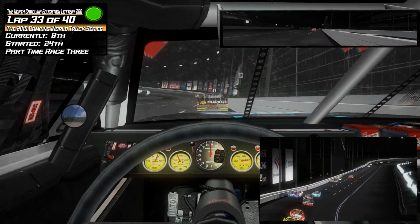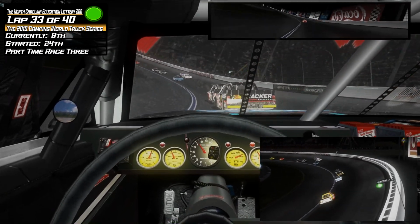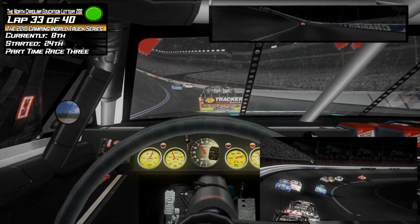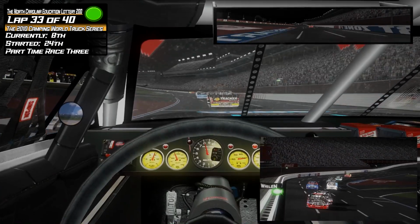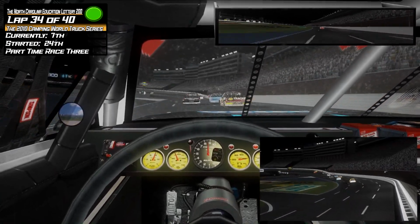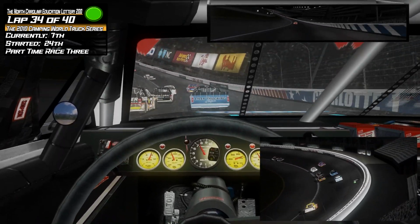Yeah, my right rear tire is wearing more than my right front, but I mean, there's no points at stake for us here, so it's not the end of the world if we crash, but 34, 35, whatever laps in, we're on lap 34. I don't want a DNF.